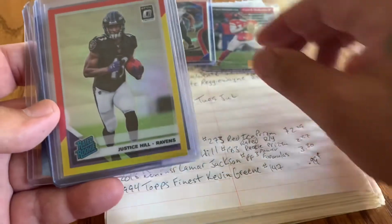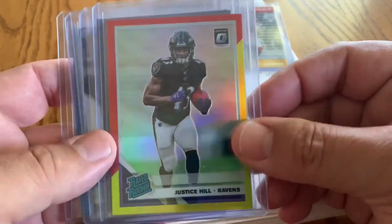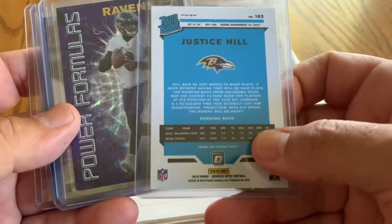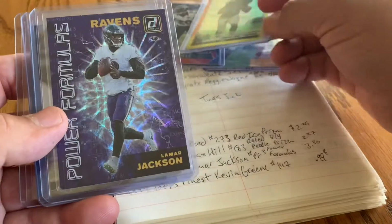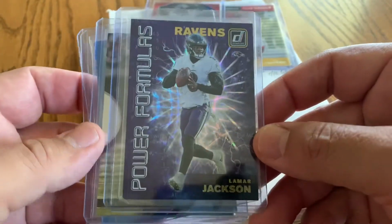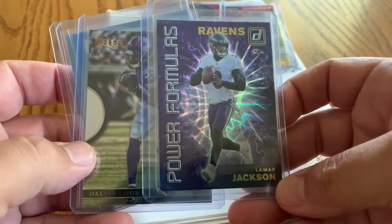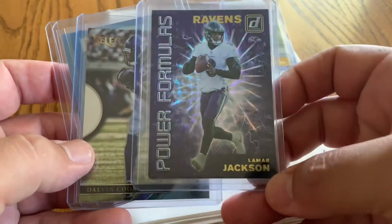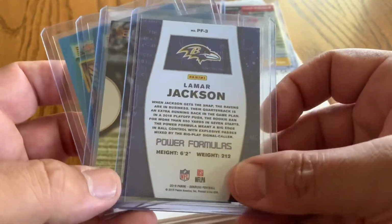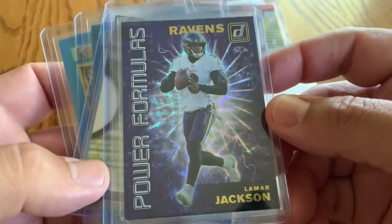That's going out there. And what's cool about that is this Ed Reed, this Optic red and yellow Prism rated Rookie of Justice Hill, this card, and one of our recent pickups from just about a week ago, one of our recent mail days had this in it, and it's that 2019 Donruss Power Formulas. I was looking at this and I was like, man, I don't know if I want to sell it, because I think that's my favorite insert card of the year.